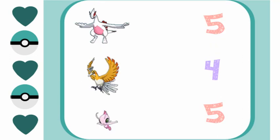As for the box legendaries, Lugia is my favorite for obvious reasons. It's such a nice pink, okay? I like pink shinies. Bite me. I will fight you right now.